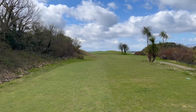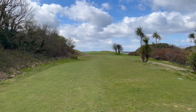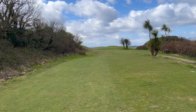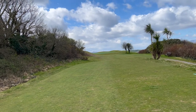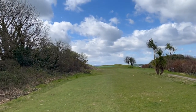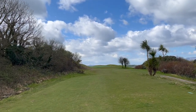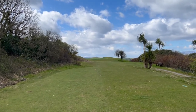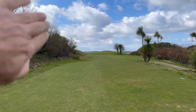Okay, so hole number 9, and this is one of the beautiful holes in the golf course. It's a little par 3. It's index 18, and it's 103 yards. No, I've just zapped it to the pin. It's 112 to the flag. But you've got out of bounds on the left-hand side over here.